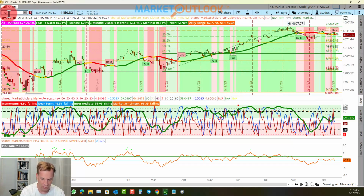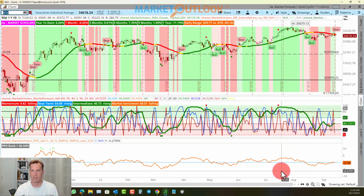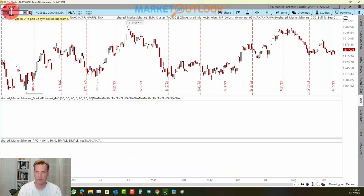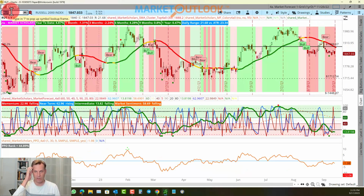If you take a look at the Dow Jones Industrial Average, it got that bear tag on Thursday and it failed, right? So instead of following through with more of a sustained rally, we got right back down below. Intermediate line still rising, so it's still light green shading, but that momentum line dropping back down pretty quickly there. And then looking at the Russell 2000, you can see it's still dark pink shading, the red line.